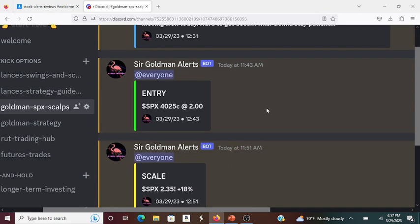So he found one SPX calls, so the 40-25 calls at $2 around about lunchtime, and it kind of was odd. A lot of times these trades just take off straight away, but this time it actually dipped a little bit, more than you kind of expect or are used to with these trades if you're taking them on a regular basis. And I was able to get in a little bit later than him and get into these same SPX 40-25 calls and make some money.